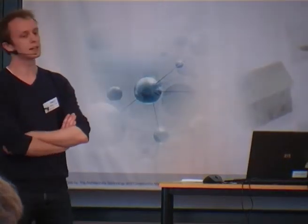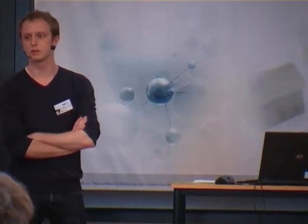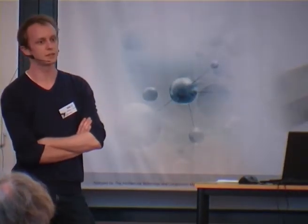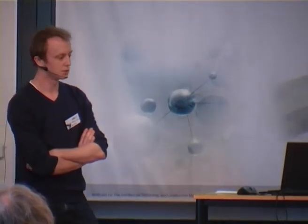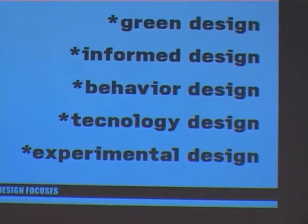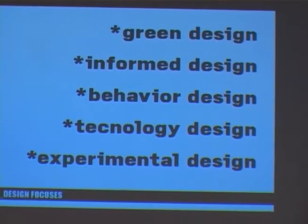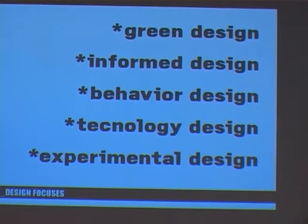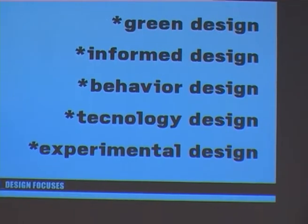We're currently 9 architects, engineers, and designers. We've just started up a PhD with an architecture psychologist, the only one educated in that in Denmark. I'll come back to that in a bit, because in GXN we have these 5 design strategies: green design, informed design, behavior design, technology design, and experimental design. I'll try and run through these quite quickly, but I think they represent a good definition of who we are and what we actually do.